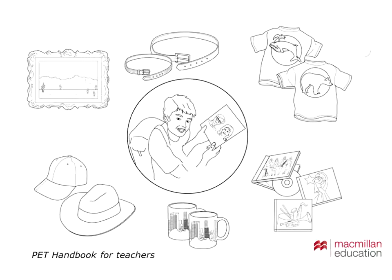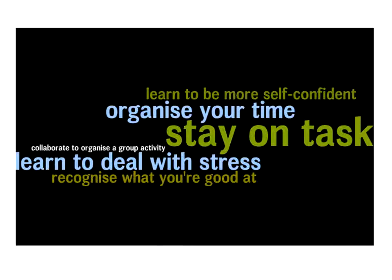So in this example, there's a boy who's on holiday in the USA. He wants to buy some presents for his parents, and the students have to say which presents they think are good and why, and then decide together. Okay, so that's an example of how collaboration can be helpful in exams. So coming back to the life skills that I want to look at now, we're going to look at, firstly, learning to deal with stress, and then staying on task.